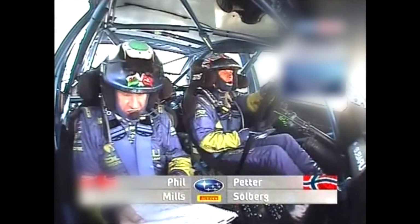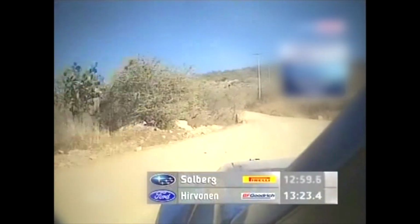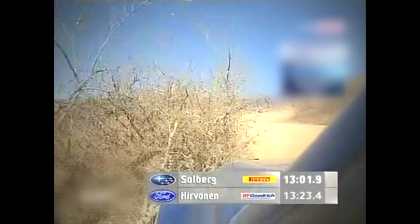The man with most to prove here is Petter Solberg. He's nearing the end of this opening stage now. There's Hirvonen's time at the bottom right-hand corner of your screen.